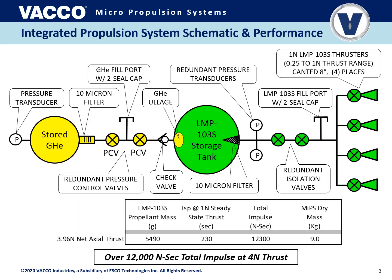The integrated propulsion system is designed for both safety and reliability. Low-pressure gaseous helium is continuously monitored by a pressure transducer, and all output of helium into the system is filtered through a 10-micron absolute filter that protects downstream components from potential contamination. 2 normally closed pressure control valves are arranged in series to provide series redundancy against leakage of helium into the propellant tank. A check valve prevents leakage of propellant from migrating up into the pressurization system.